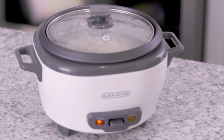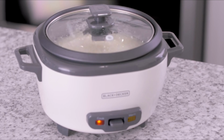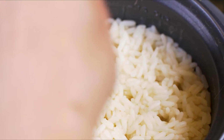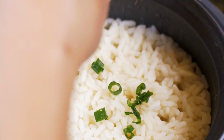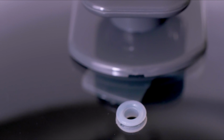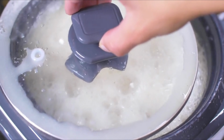Cooking takes between 20 to 40 minutes depending on the type and amount of rice. When the rice is done cooking, the unit switches to keep warm, which is not just a safety feature, but also keeps the rice at perfect serving temperature. Be sure to use the included serving spoon because it won't scratch the coating of the bowl. There is a steam vent on the lid. However, you may need to lift the lid occasionally to release excess steam.